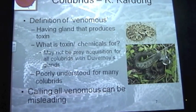All right, well, we're going to shift gears a little bit and talk about colubrids. Colubrids, for those of you who may not know, is the largest family of snakes, and it includes most of the non-venomous snakes that you're familiar with. Rat snakes, king snakes, like what Ed brought. I could go on and on. A huge number of snakes, most of which are considered to be non-venomous. However, some of them are indeed venomous, and some of them are quite venomous.